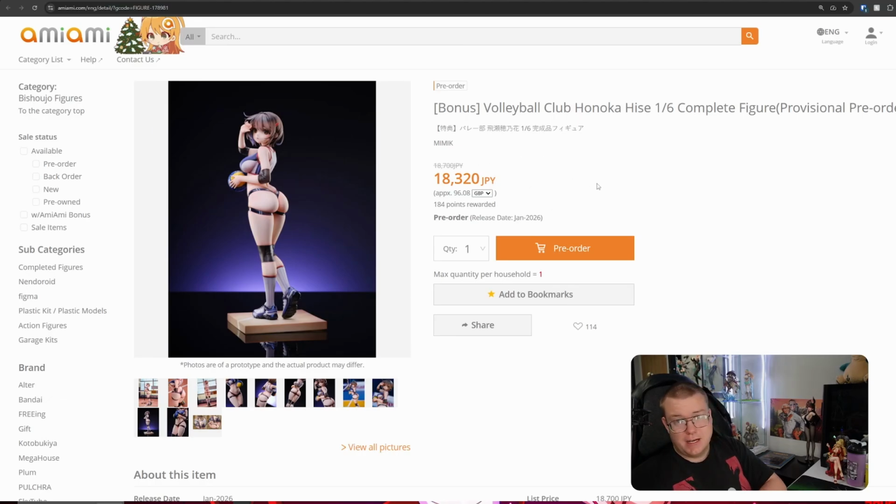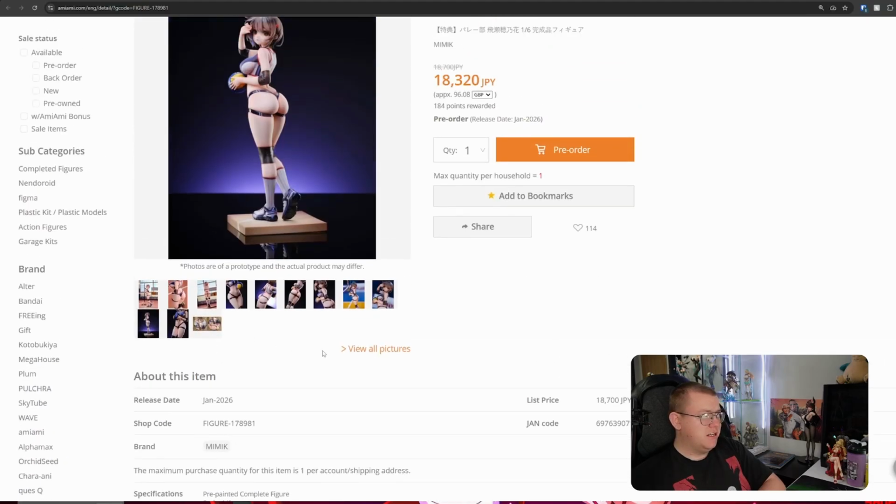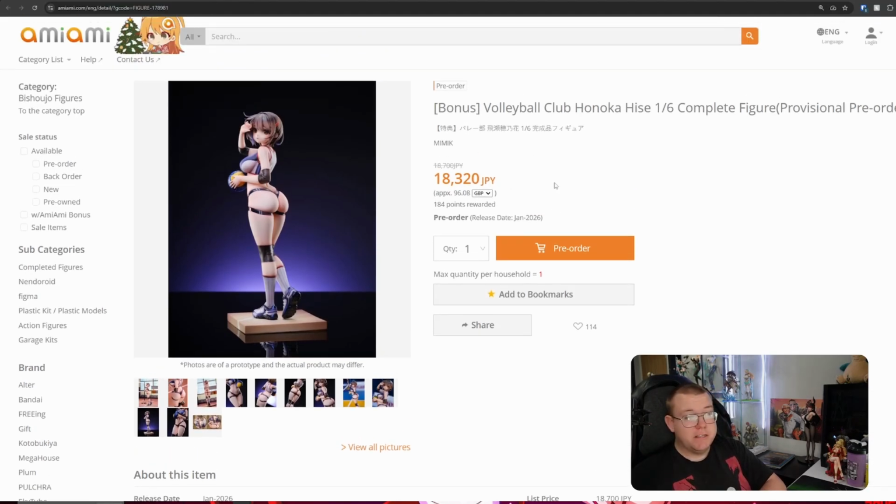So Mimic, a new manufacturer I've not heard of. Definitely worth keeping an eye out for. Provisional pre-order, so we just have to wait and see potentially. Bonus tin badge x2. Okay, so you get tin. Okay, that's the tin badges. Fair enough. Price I think is pretty good, especially for 1/6. Paint job looks really good, so I think it's very worth collecting if you're doing a sports themed collection.